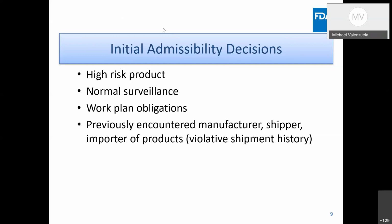Comparing those commodities, I would say that the biologics importation that we see is a smaller percentage of what we see overall. So I just wanted to give you a high-level view of the number of shipments that we see in imports cargo.